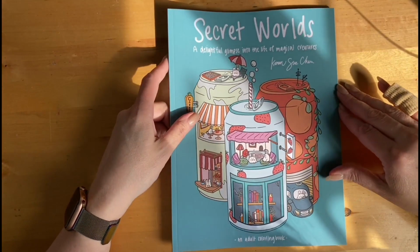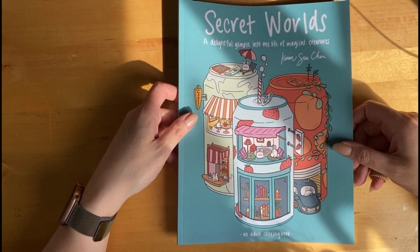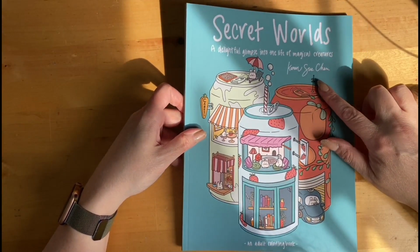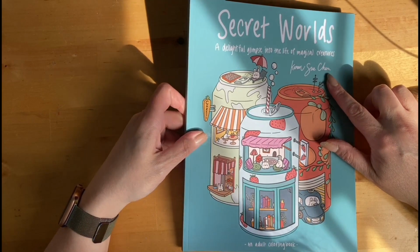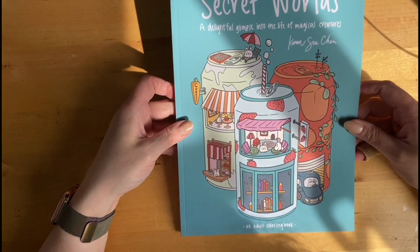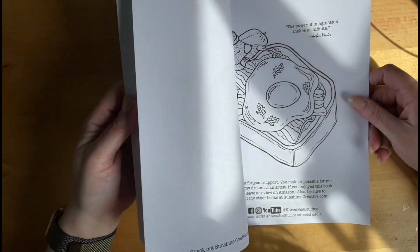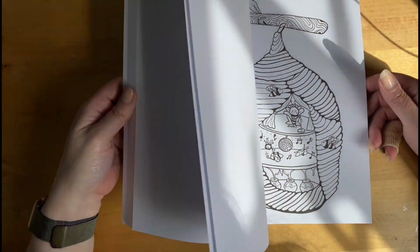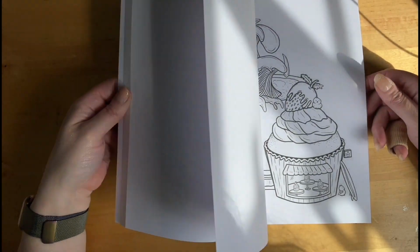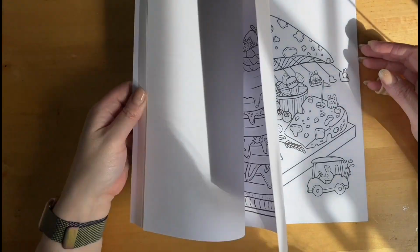And then this one, I think Pixies Projects has this one, but has Colin Kay got it as well? I'm not sure. I think a few people have got this one by Karen Sue. Is it Chen? I'm not sure. Secret Worlds, a delightful glimpse into the magic life of magical creatures. And this is very similar to the last one that I just have, but again, they're like little homes in strange places with objects in odd places. That again, fairground in a mushroom, very nice.